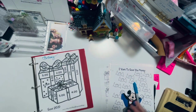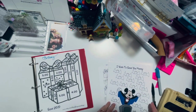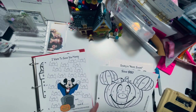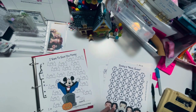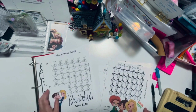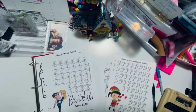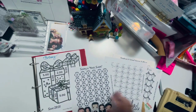All right. Didn't I have some other? Is this what I had for Halloween? I want to save money. This one I'm going to wait on. Kind of like this one too. I like this one because it's small amounts, as is that one. And I've already got a Hocus Pocus going. So these are going to go in the back, and then I'm going to put, I don't need all of these.